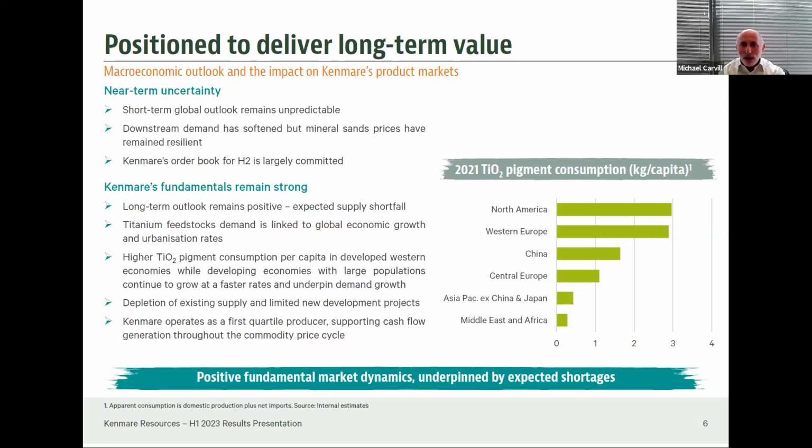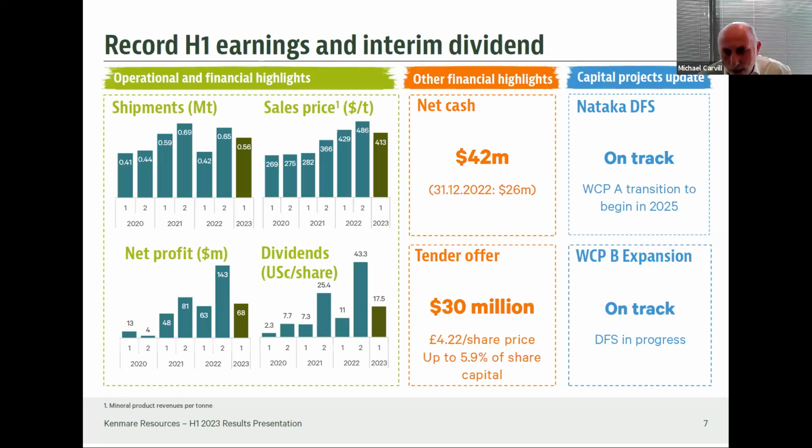That being said, while we understand that there is near-term unpredictability in the global market, we believe that the long-term outlook for titanium feedstocks remains positive. And in our own analysis, we expect a tightness of supply vis-a-vis demand to continue. Despite the addition of limited new developments, the depletion of existing supply and the increase in demand, following economic growth, is such that we consider that the tightness in the market is going to remain. So thanks, Ben. Please turn to the next slide.